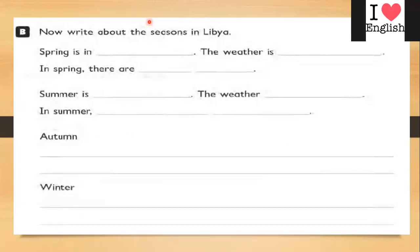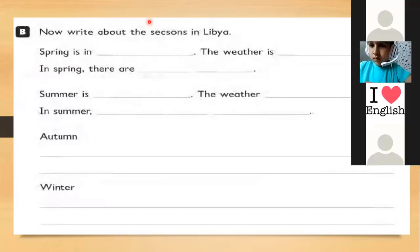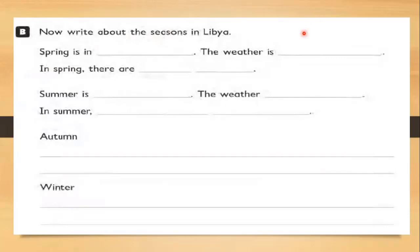So this will be your homework. Okay, this will be your homework. So spring is in, so you will write, in spring, in which months here? So the weather is, for example, you can write hot and dry. Should I make a screenshot? Yes, sure you can. So in the summer, you can write hot and dry. So in spring, we say that it is windy. So you can write windy.